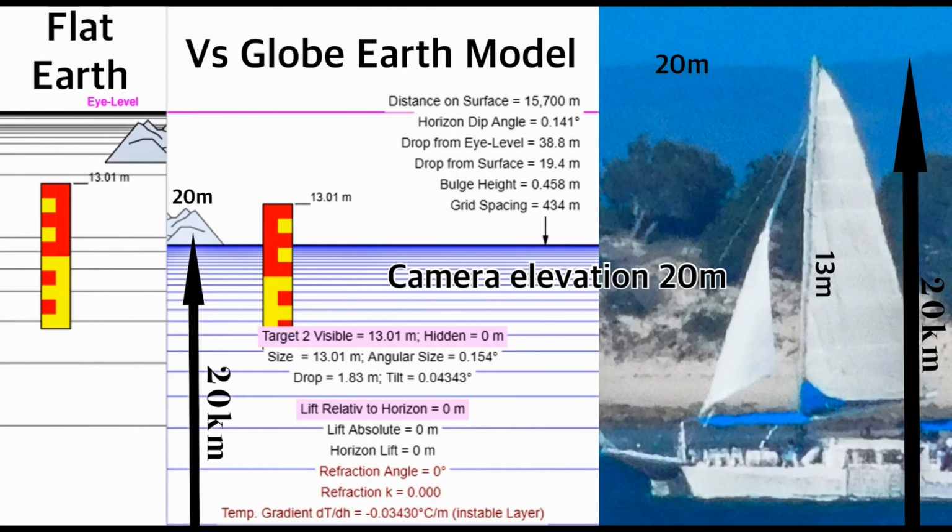I've compared the photo extensively with both models, and you know which one matched. If the camera was lower, I would say that this is because of perspective, but the camera is above the mast, and the island in the distance is above the mast. So curvature drop is the only explanation for this scene.